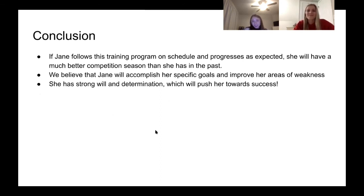So, in conclusion, if Jane follows this training program on schedule and progresses as expected, she will have a better competition season than she has in the past. And we believe that she will accomplish her specific goals, improve her areas of weakness, and ultimately, she has a strong will and determination, and it will help push her towards success.